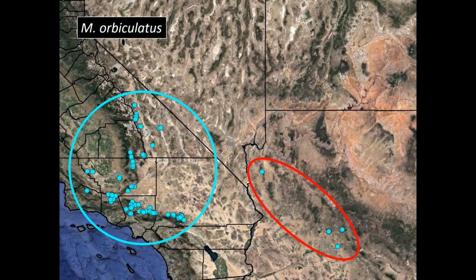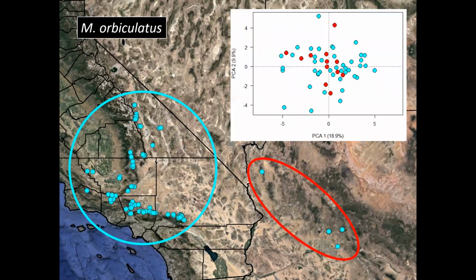One intriguing question about the range of Malacothamnus orbiculatus are the disjunct populations in Arizona. These are fairly recent discoveries that have been mistakenly called Malacothamnus fasciculatus. Examination of specimens and photos show that they look much more like Malacothamnus orbiculatus than fasciculatus. Being so disjunct, these were clearly candidates for analyses. Are they potentially an undescribed taxon? The answer appears to be no.